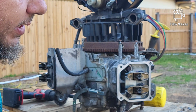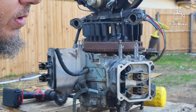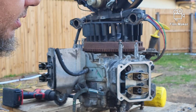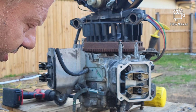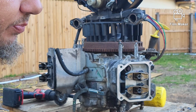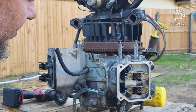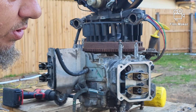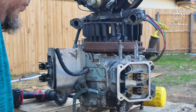So I'll check it again probably 30 minutes after I run it. After I install it and run it for 30 minutes, I'll pull the spark plug and check the compression again. And I have a sneaky suspicion that it's going to clear itself and gain some more compression. But anything over 65 psi on this thing is going to run that cylinder. Now obviously it's going to have a little bit of power loss. When you have low compression, you don't get quite the power out of this thing. But it is going to live.